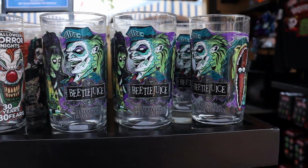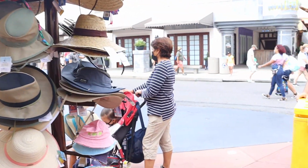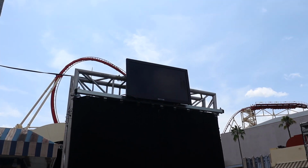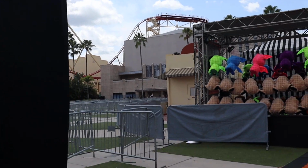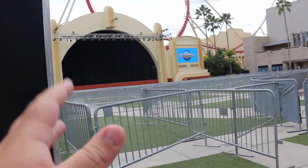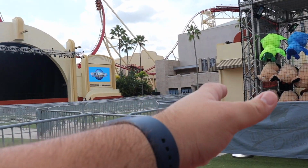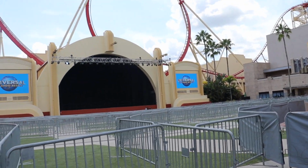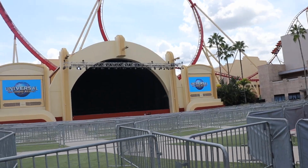Cool. Let's keep going. I'm going to show you guys where the house locations are. As you can see, these portals have gone up. This is going to be the entrance to the Bride of Frankenstein Lives. You're going to enter this way. This side will possibly be your express line, and this will be your regular line. So, express, regular, just for reference. But they have the giant gates set up for tomorrow.